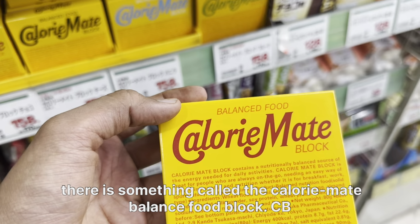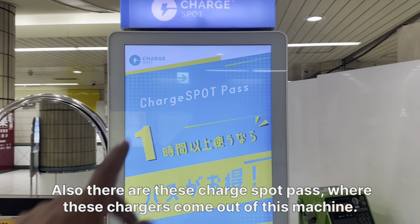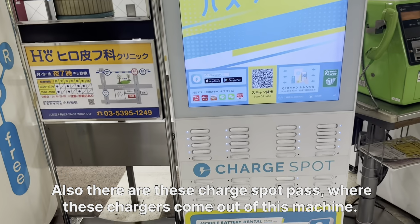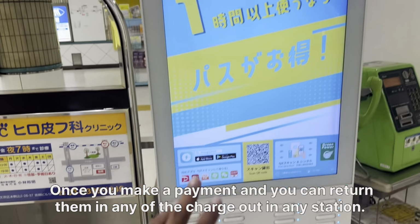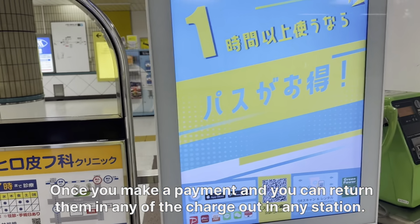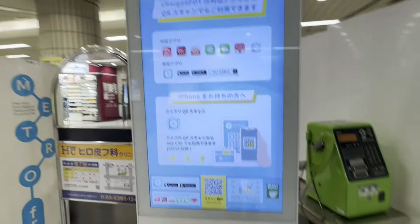There is something called the Calorie Mate Balance Food Block. Also, there is this Charge Spot pass where these chargers come out of this machine once you make a payment, and you can return them at any of the Charge Spots in any station.